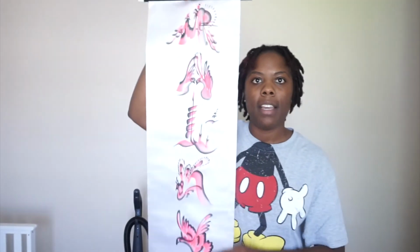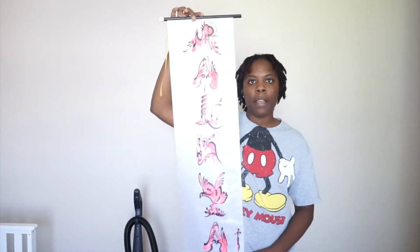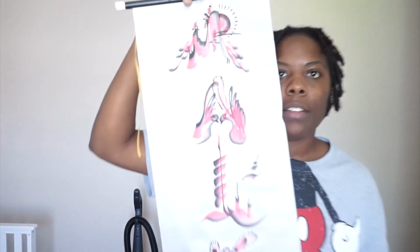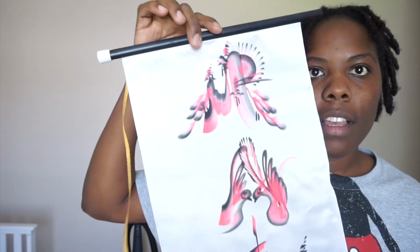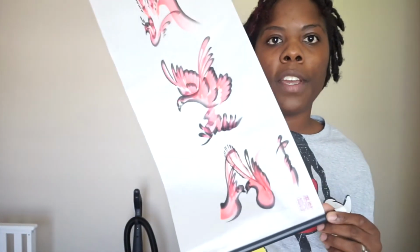My best friend, the kids' godmother, was stationed over in Korea. And while she was there and we were living in the other house, she had these made. And so this one spells out my daughter's name. And a little detail close up. And these were hand painted by someone over in Korea.